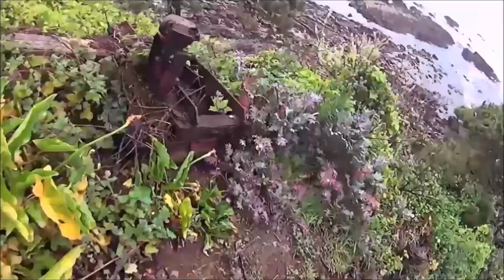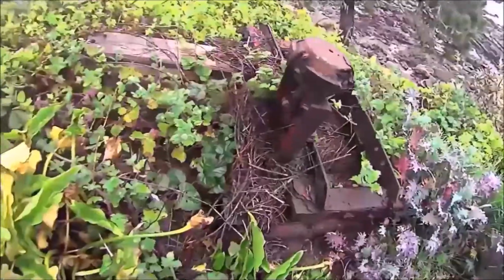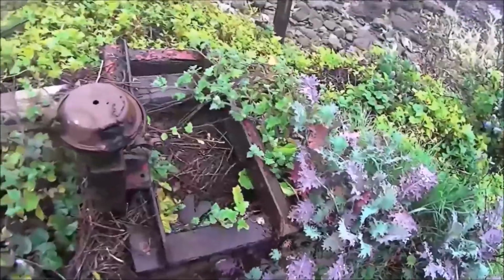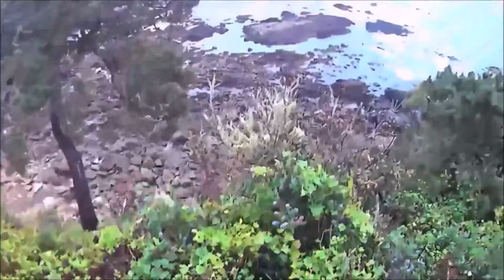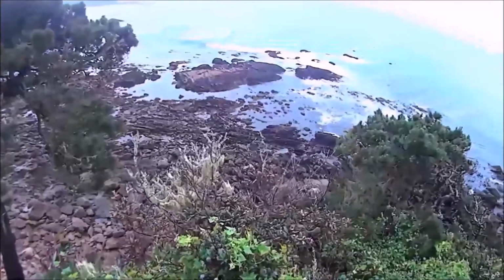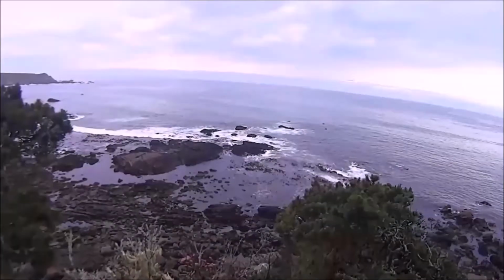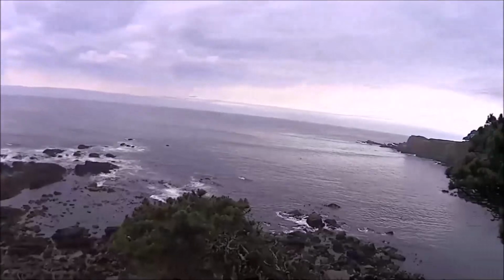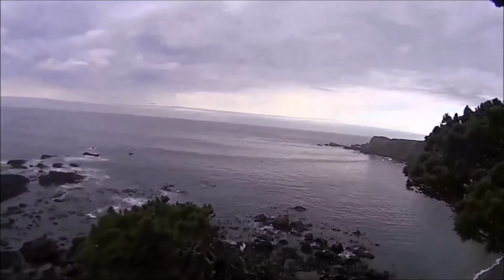Now what this piece of junk is, I have no idea. This looks like something you'd pull behind a tractor. Why it's sitting here rusting in the weeds, or actually the flowers, is beyond me. More Spanish moss. I don't see any sea lions. And we saw a couple whales out there two days ago.